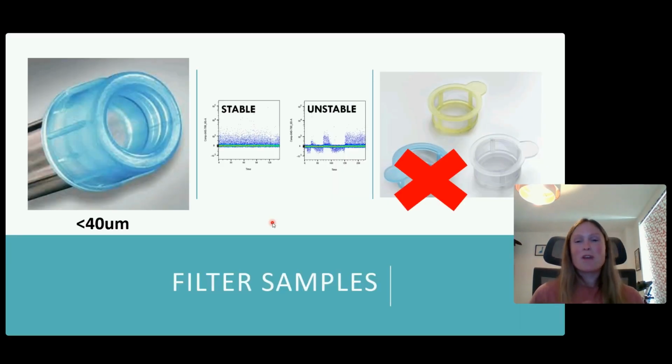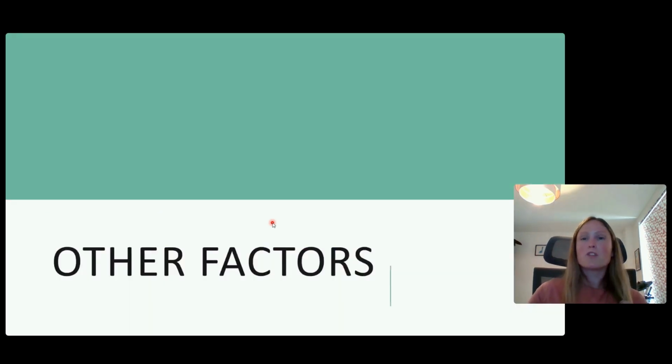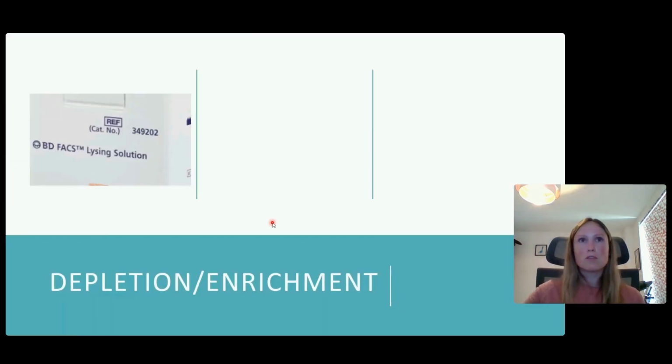So hopefully now you've got some excellent data and you're off to do your data analysis. Just to finish up, I just want to touch on another couple of factors on more specialized protocols.